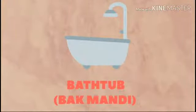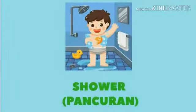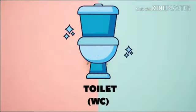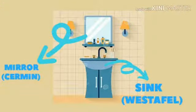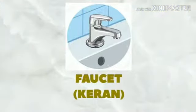Bathtub, bathtub, bak mandi. Shower, shower, pancuran. Toilet, toilet, WC. Mirror, mirror, cermin. Sink, sink, wastafel. Faucet, faucet, keran.